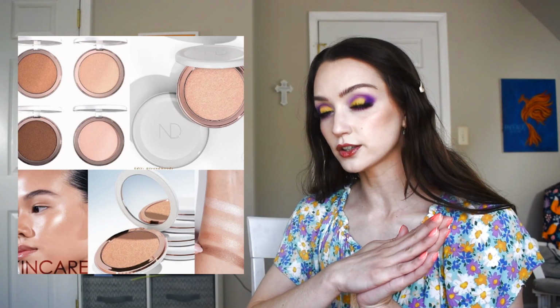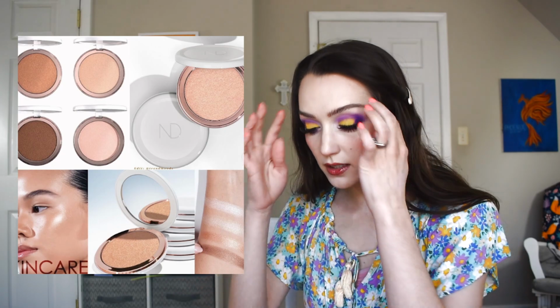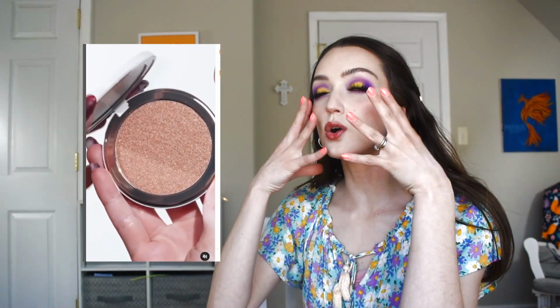Shifting gears from blush to highlight, and this is not drugstore at all. Natasha Denona is releasing the new Hygiene Glow Beautifier. This makes my mouth water. Just looking at it, it looks so juicy on the face of the models.